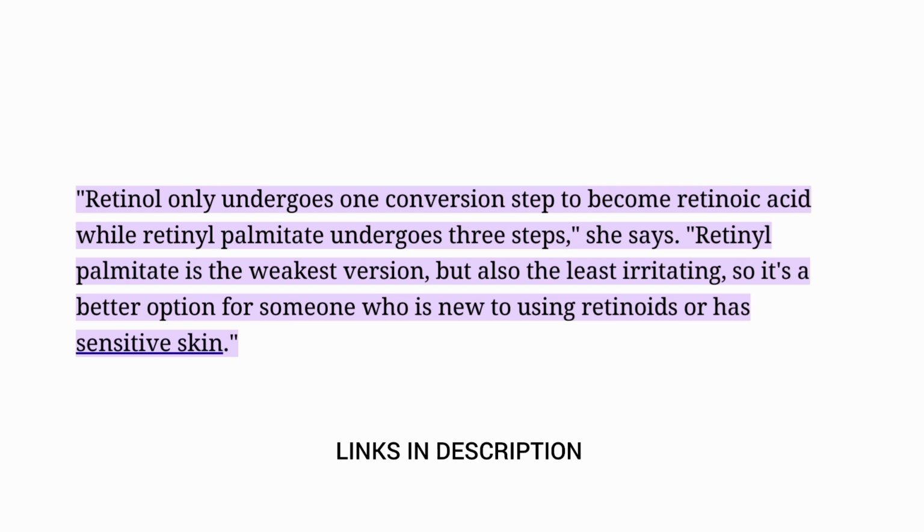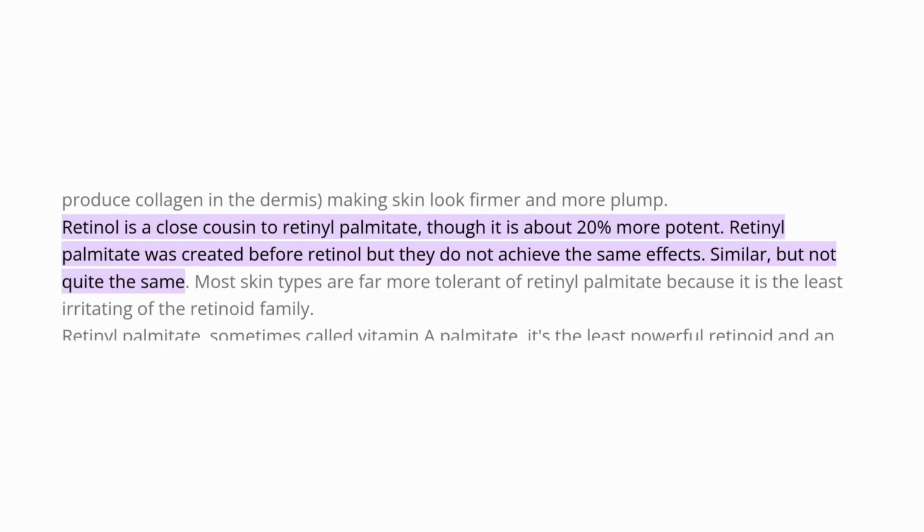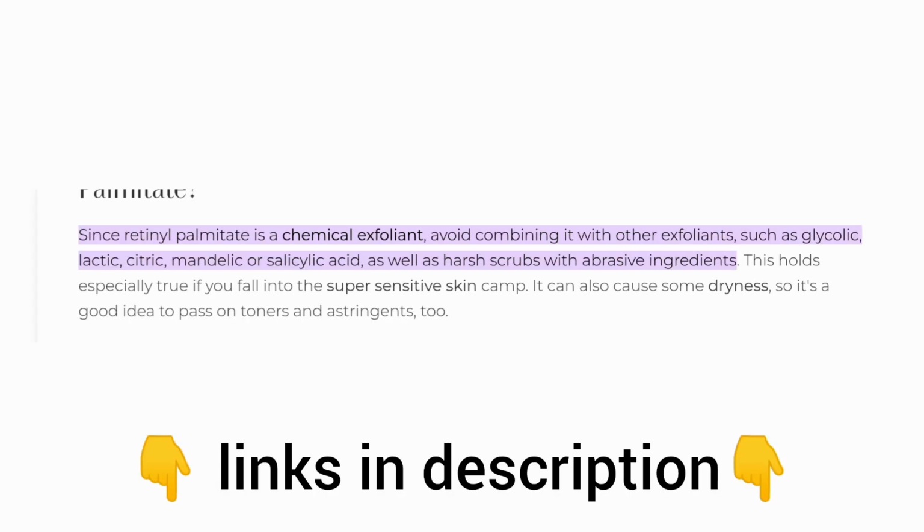So, is retinol palmitate as effective as retinol? According to some websites, retinol is more potent. But the good news is, since retinol palmitate takes 3 steps to be converted into retinoic acid, it means the ingredient will be less likely to cause irritation for your skin, at the cost of being less effective.